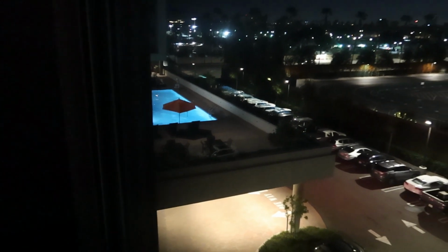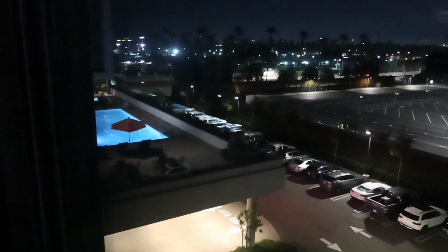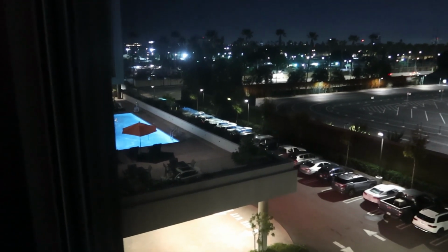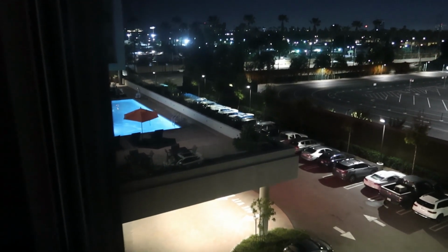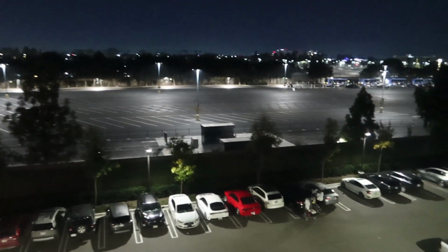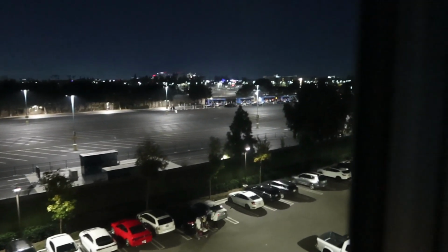Check out the pool placement. That's the awning, like to drive under to come to the front door, to go into the lobby, and above it is a pool and there's a hot tub over there too. If it wasn't like 50 degrees outside, we'd probably get some use out of that, but it's really cold outside. But then look over there. That is the Toy Story parking lot. Right there. Right there on the other side of that fence.